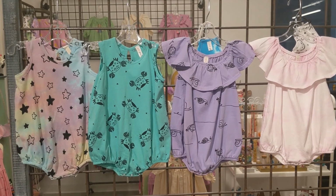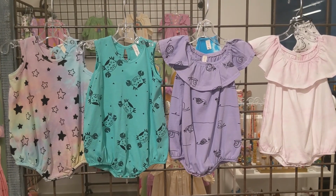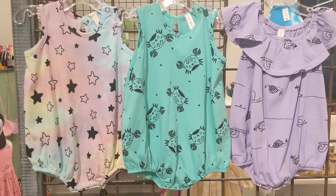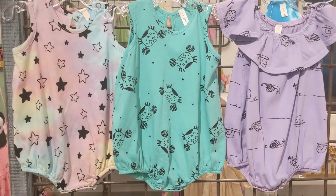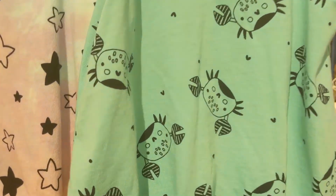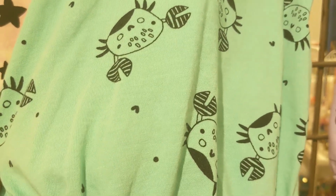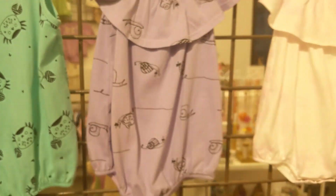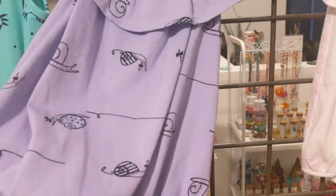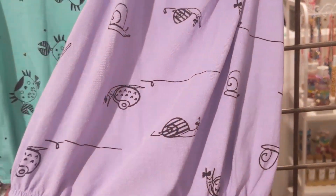Today I'm going to go over some of the Spring 21 from Pink Peony. These are a couple of the bubbles that are available this season. On the left, we have these two bubbles. They're super cute body style, only $14.50, made in the U.S., available in print and the super cute tie-dye. This is an up-close of the new crab print with little hearts. These are the flutter bubbles. And this is a cute little snail print that's new.